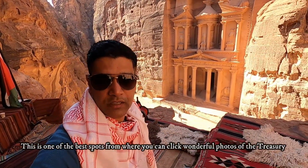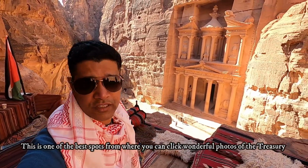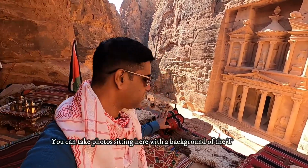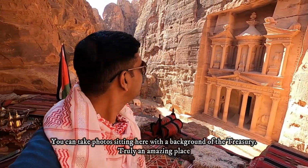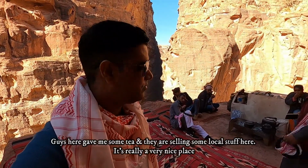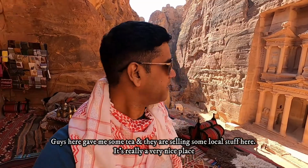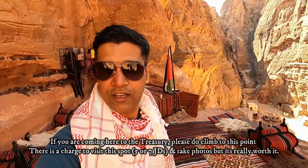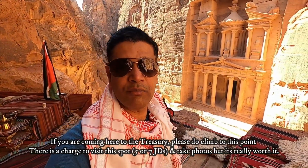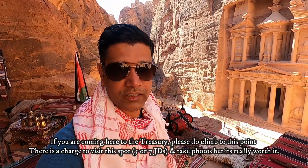Guys, this is one of the best spots from where you can click wonderful photos of the Treasury. You can sit here and in your background you'll have the Treasury. This is an amazing place, and here we have these guys who are giving us some tea and selling some local stuff, and this is a very nice place. If you're coming to the Treasury, do visit this place. They'll charge you some amount to come up and click the photo, but it's worth visiting here.